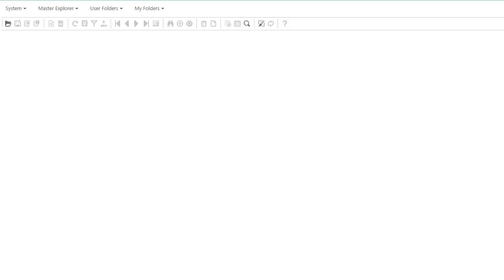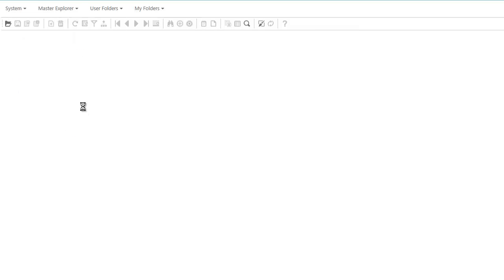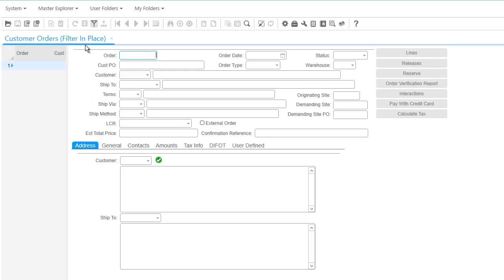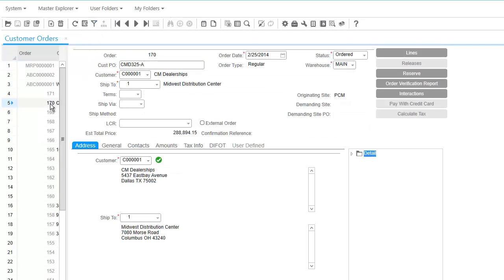Infor Product Configuration Management automatically generated a sales order and a manufacturing order for Capital Manufacturing in their Enterprise Resource Planning system. Bill is a customer service representative for Capital Manufacturing. He is using the Capital Manufacturing Enterprise Resource Planning system to review new sales orders for the day. Bill sees the new order placed by CM dealerships using Infor Product Configuration Management.